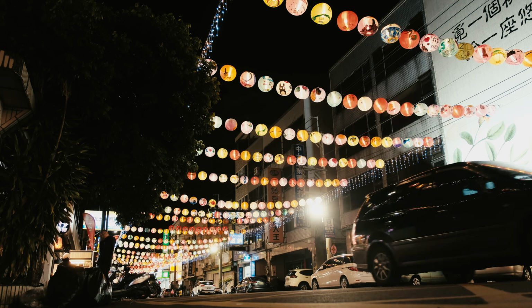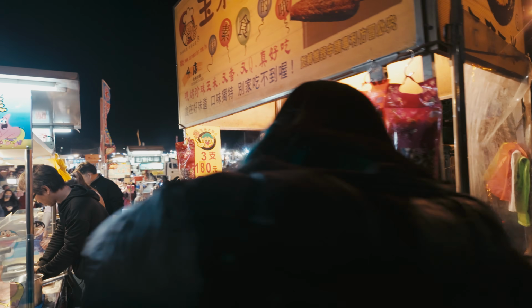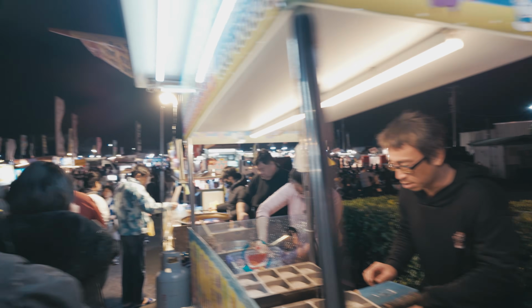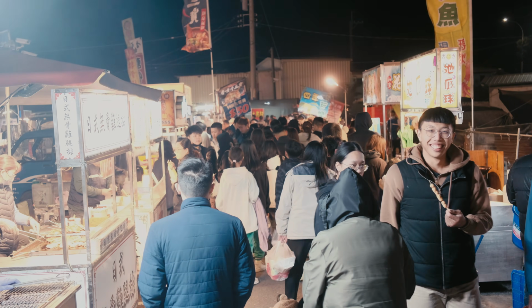Not far down the road, we stumble upon a classic rural night market. Oh, how cool is fair food? Fair food's just so interesting. We have descended on some rural Taiwanese night market in search of stinky tofu. I am not built for this weather, I'm telling you, I'm freezing my balls off. But we will see what we find.